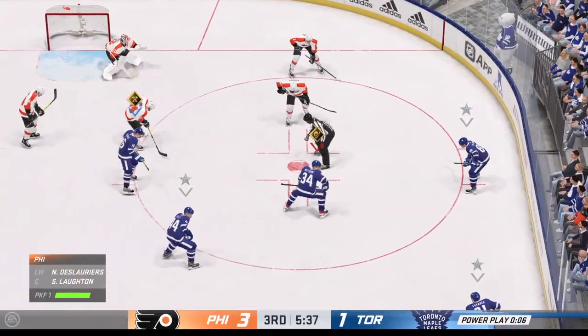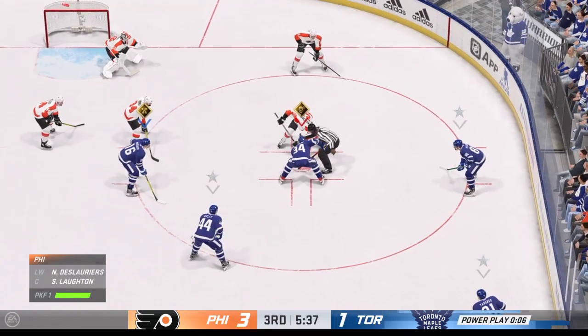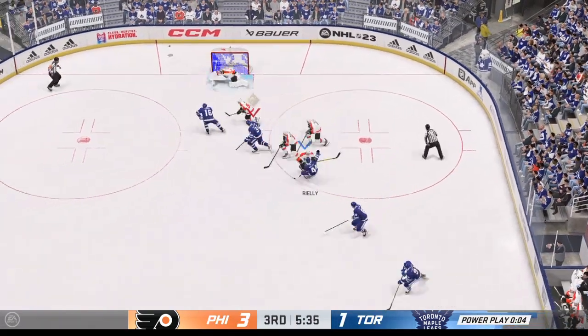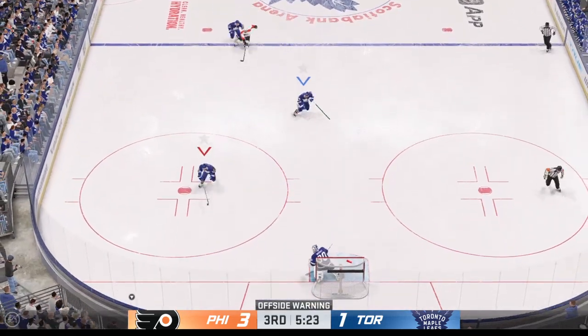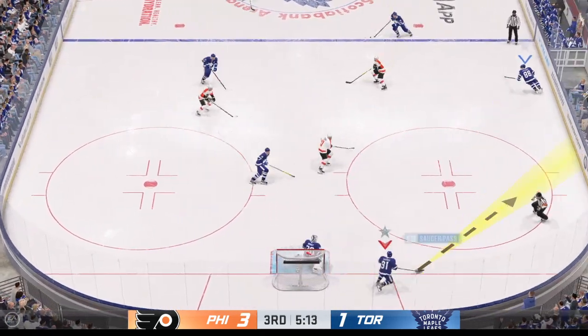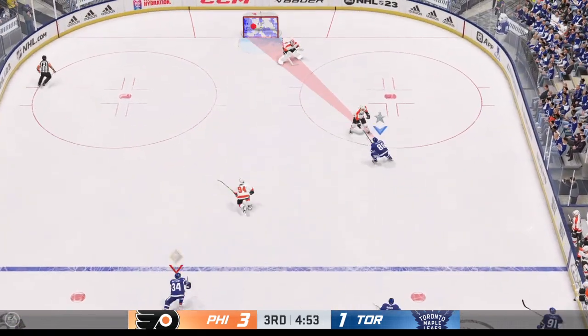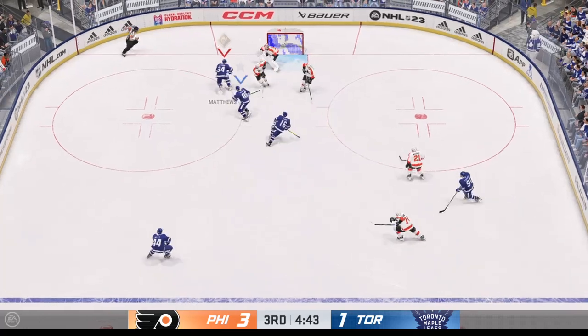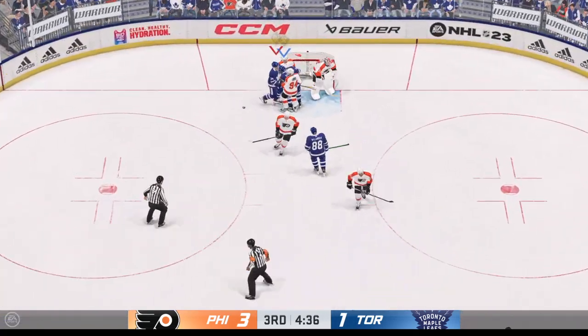Matthews wants to help his team get back in this game, guys. His zone ability can help him generate the chances to get there. So let's see what he does on the shift. And the puck skips out of the zone. They'll have to regroup. That'll do it for the man advantage. Phenomenal penalty kill performance on that one. Oh, the power play will wrap up, and they miss with a chance to score a really important power play goal.